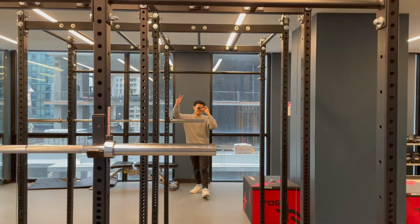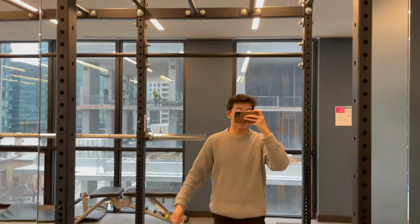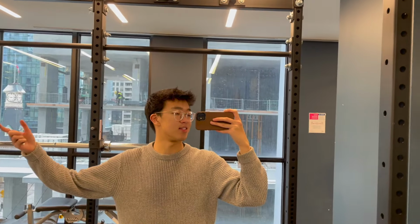I did use this gym a little bit more just because I'm trying to get big, but yeah, this is the CrossFit studio. And that was my full, long-awaited apartment tour of my 2-bed, 2-bath condo in downtown Toronto.